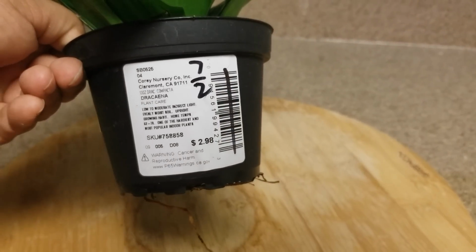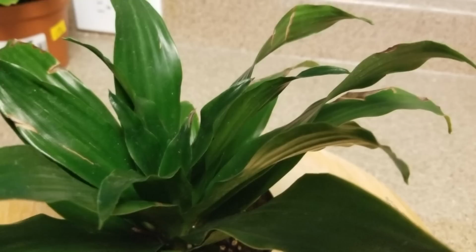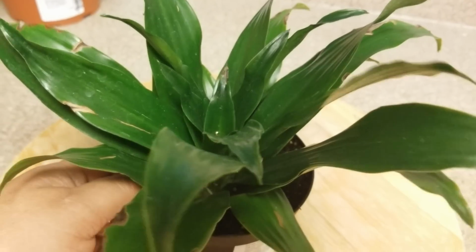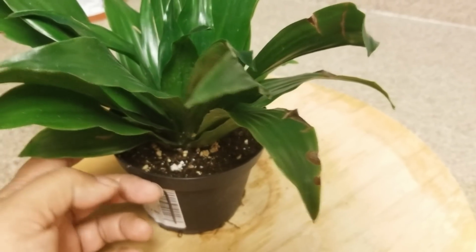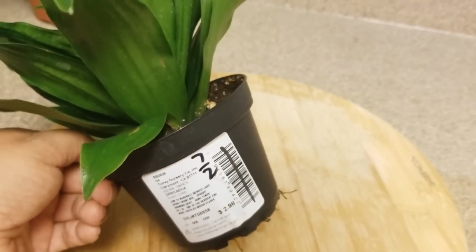You know, this plant along with the anthurium are low to moderate indirect light plants, so I think they were probably exposed to direct sunlight or much higher light than they can handle. I do have space on my shelving in my living room that I can put these on, and they'll do well in a low to moderate indirect light. So that was the Dracaena.